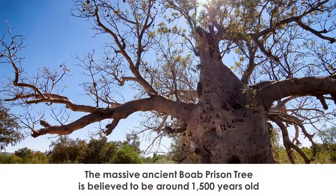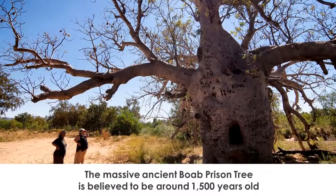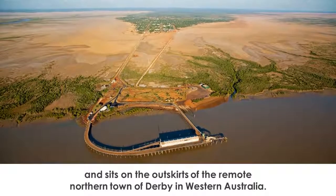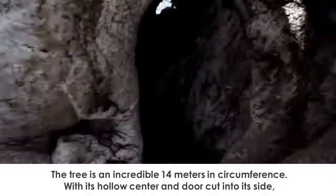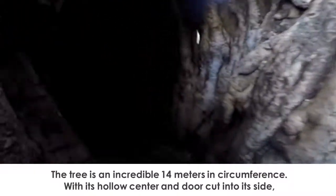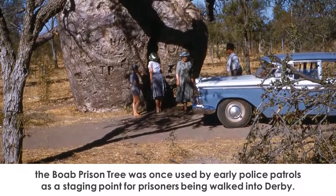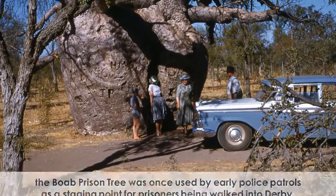The massive ancient Boab prison tree is believed to be around 1,500 years old and sits on the outskirts of the remote northern town of Derby in Western Australia. The tree is an incredible 14 meters in circumference. With its hollow center and door cut into its side, the Boab prison tree was once used by early police patrols as a staging point for prisoners being walked into Derby.